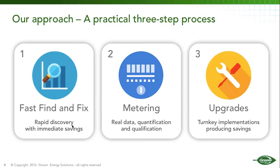The three-step process begins with a service offering that we call Fast Find and Fix, followed by that type of service. We get into metering, and I'll talk more about why we meter and who the stakeholders are for having metered data. And then we get into turnkey upgrades. So historically, even in Groom Energy, and I'm sure in other service providers that you've dealt with in the field, there's a lot of focus on number three, but the lead up to number three is a little rockier.